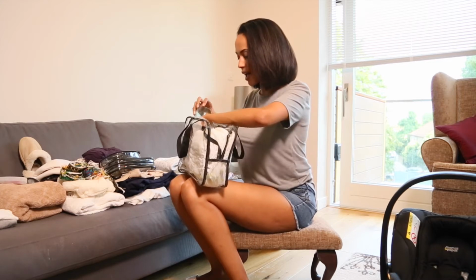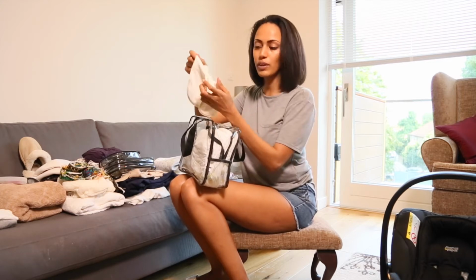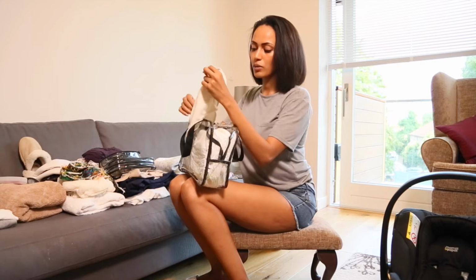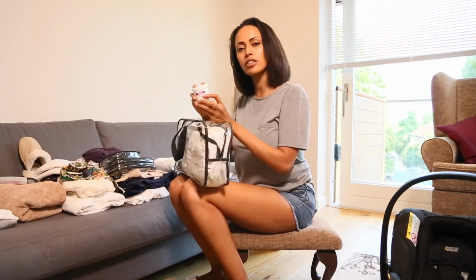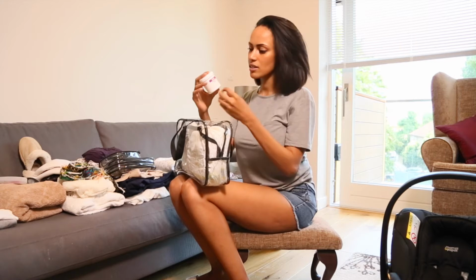Cup, cotton wool. I have a little flannel here. It's a really soft, thin flannel. That came in handy when we wiped him down. Coconut oil. I got this from the local pharmacy. It's only about £2.99. I use this for everything.